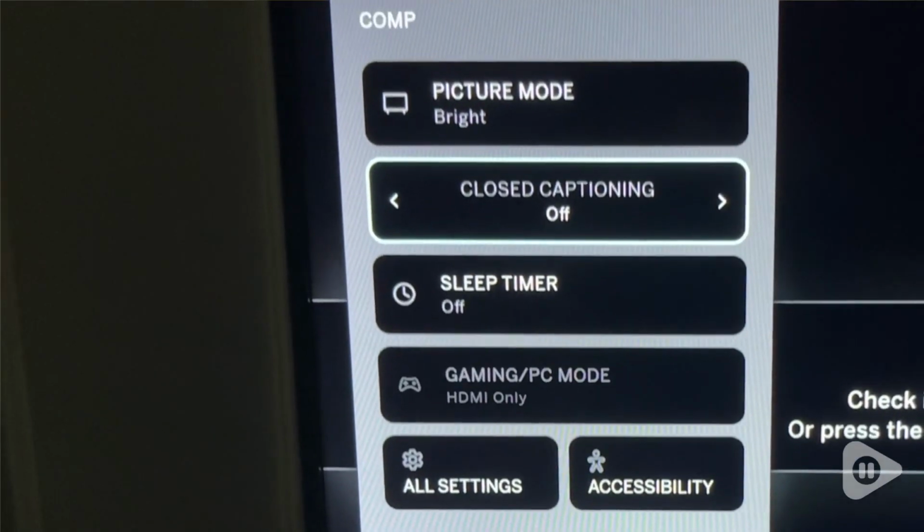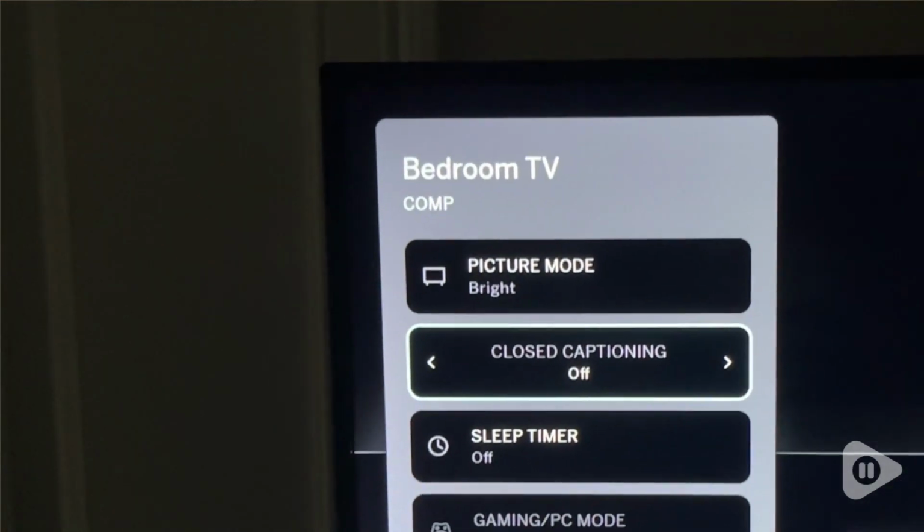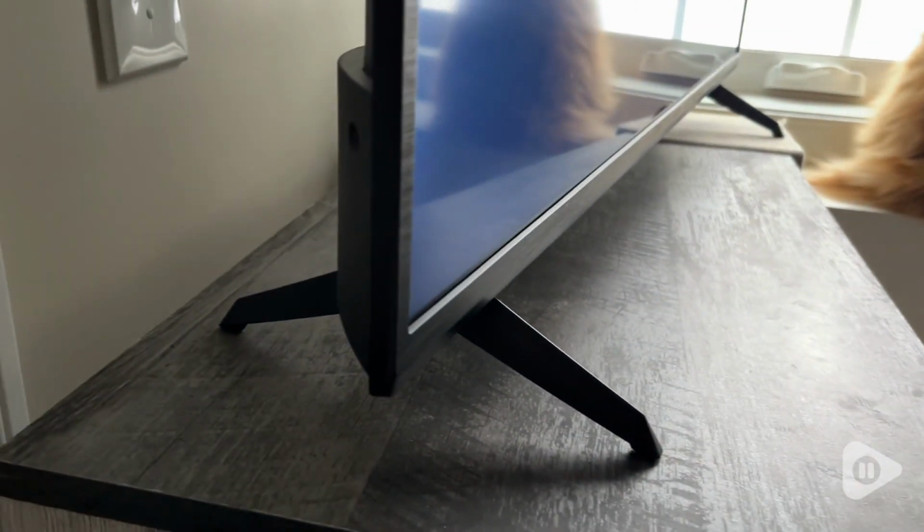The settings menu even has its own button on the remote. The features of this TV are just so intuitive. I love that the feet provided are just so slender, and the TV itself is sleek and lightweight. We have just been so pleased with this VIZIO Smart TV. We love the picture quality, and that's our point of view.